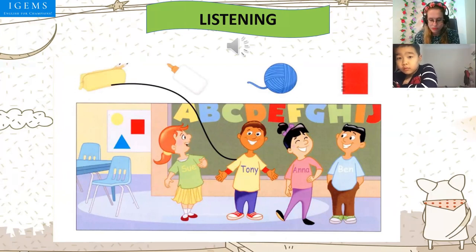Hi, Tony. How are you? I'm fine. Thank you. What's this? It's a pencil case. It's yellow. 2. Hello, Anna. How are you? I'm okay. What's this? Is it paint? No, it isn't. It's glue. It's white.